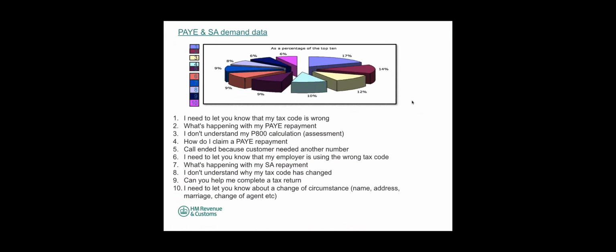So here's an example out of a presentation that HMRC did at one of our events. You can see the way they've coded some of these contacts. And I'll just let you read that for a second. But immediately you can start to guess, without being a tax expert, what's going on in there. I'm not quite sure what a P800 is, but I'm sure that doesn't take too much to find out. But you can start to see the picture.